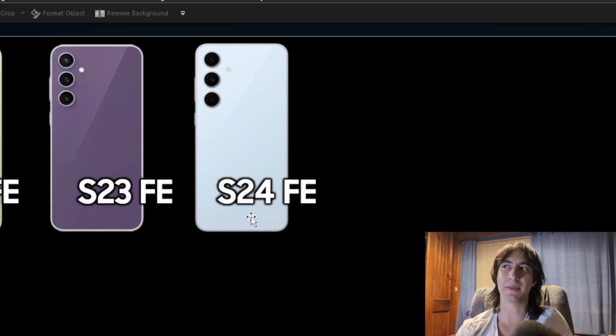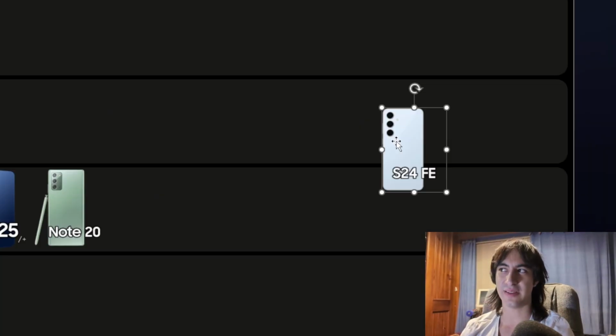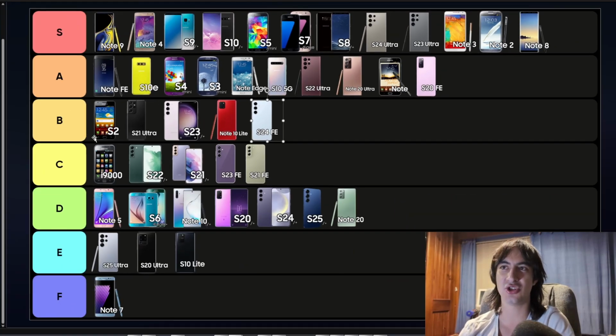But I'd say probably the biggest upgrade between these two phones is the fact that the S24 FE gets 7 years of software updates, which is kinda based, and the S23 FE only gets 4. It also looks really similar to the flagship model as well, so I would say definitely the 7 years alone is enough to kind of put it up in the B tier, and it's enough of an improvement. It's very bland, very boring, it's only just barely in B. B for barely, barely in B.